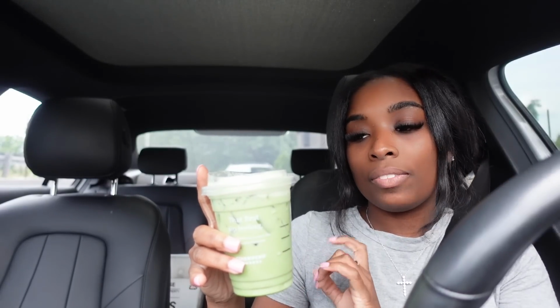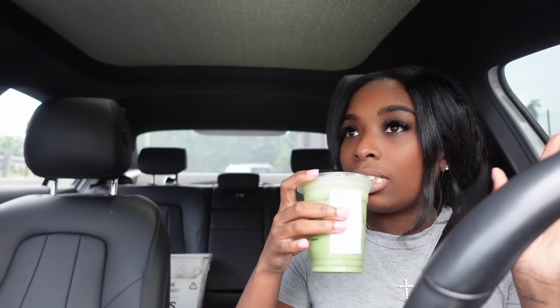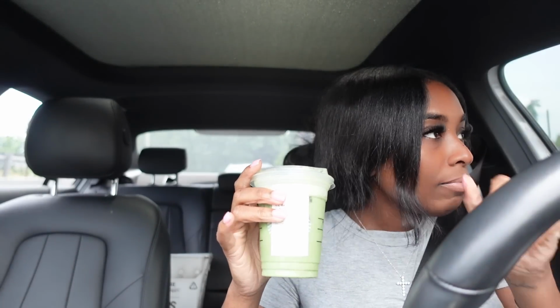My camera's dying, so I'm gonna just check in with you guys when I get in the house. But this is a tall matcha latte with vanilla, sweet cold foam, oat milk, and some brown sugar syrup. I've never tried it with the brown sugar syrup, so let me taste it real quick. Okay, the brown sugar syrup makes a difference. I'm feeling it.